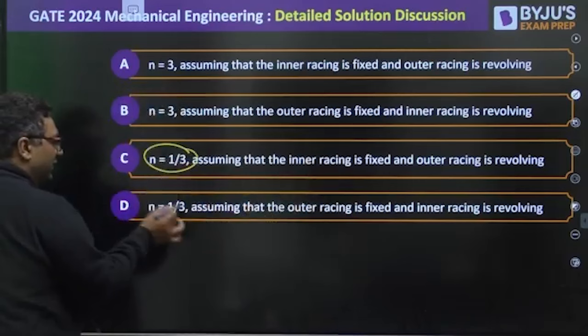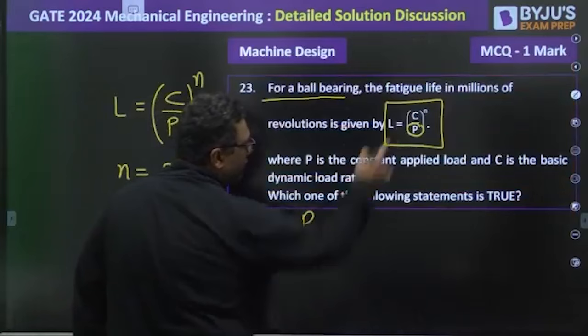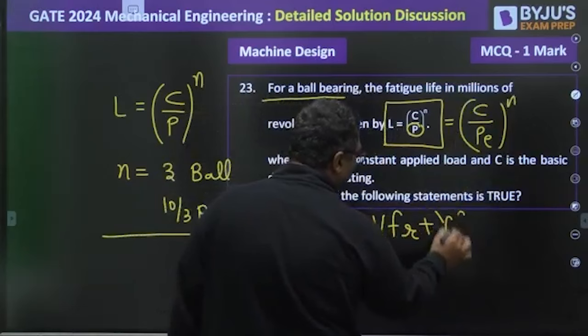So either A is the right answer or B is the right answer. If you see about the races, I would like to say generally whenever we are defining the equivalent radial load, in the formula we generally write it as C_E upon P_E to the power N. When we define it like this, P_E is defined as (X V F_r + Y F_a) into service factor S. Here V is nothing but the race rotation factor.